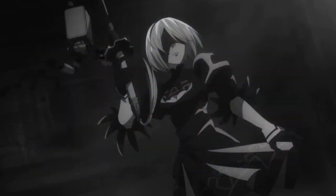NieR Automata version 1.1a will air on Tokyo MX on January 7th, 2023. And it will be streamed on the Japanese on-demand service DMM TV. For those of us in the US and other parts of the Western world, Crunchyroll will be handling the streaming for NieR, but a date hasn't been set yet. Finally, if you're interested in picking up NieR Automata, the game, it's available for PC on Steam, the Nintendo Switch, and the Xbox and PlayStation marketplaces.